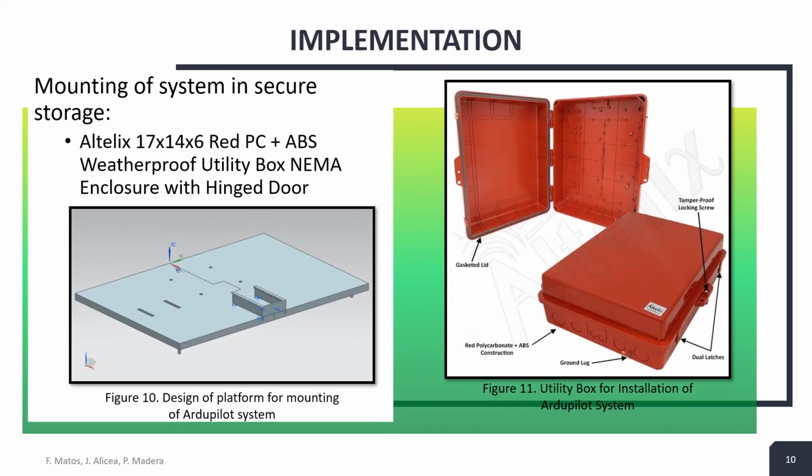Since the system will be exposed to water constantly, we must secure its components in a compartment within the boat. For this task, the team chose the Altalix waterproof utility box. Within this box, the team designed a platform for the system to rest on. This platform was 3D printed. The platform would be placed and secured in the box, and any components that would need to be outside, such as the GPS, would be connected through design holes in the box and sealed to prevent water from getting into the box.